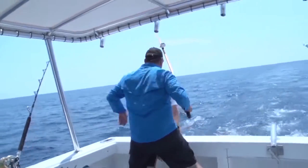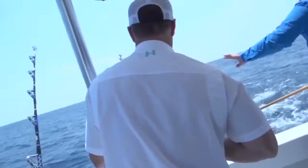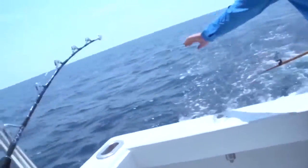This fish was running to the boat, and I was just cranking on it. Wade was there with the gaff, telling me to go back, go back, go back. Walk back, Adam. Don't pull in that plug again. You have to keep cranking a little bit, walk back.